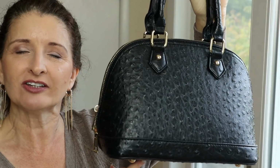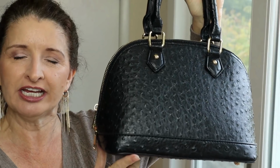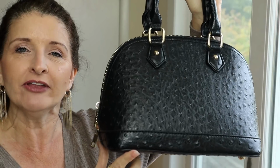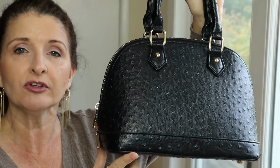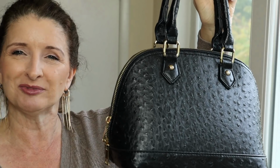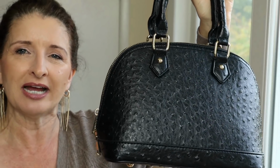This first bag I picked up at a little boutique called Charming Charlie. Random side note, but we had a Charming Charlie in my local mall, and then they went out of business for a couple of years, and then suddenly they just reappeared. I don't know why, but I'm glad they did because I love their handbag selection.